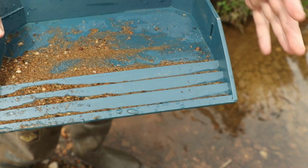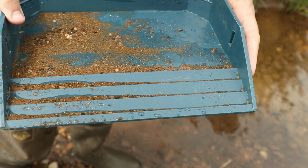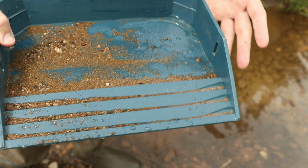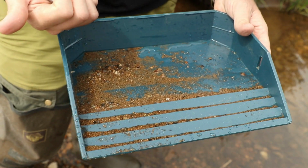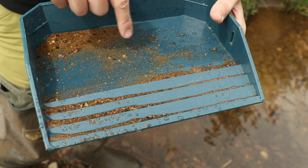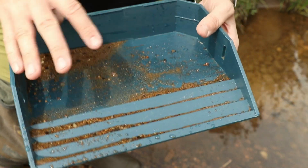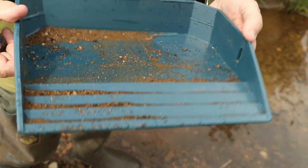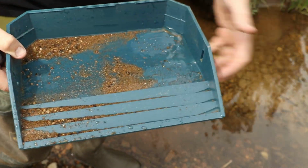So yeah, some of the positive things about this pan is that it's easy. All you have to do is go side to side. But it only holds about 1/3 of the material as the Garrett Super Sluice, which is what I always use. And also the Garrett Super Sluice seems to work a lot faster. 3 times the amount of material I could process in half the time at least. So, but this is good for beginners, back and forth. Very cool invention.